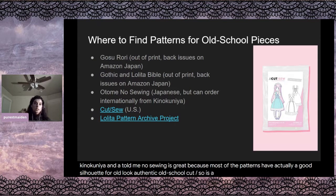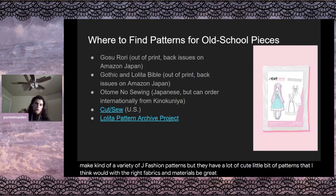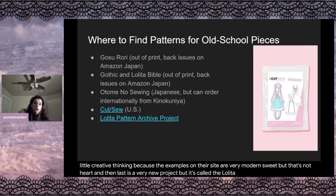Cut/Sew is a US-based company. They make Lolita, a variety of J-fashion patterns, but they have a lot of cute Lolita patterns that I think would, with the right fabrics and materials, be great for old school. You might have to do a little creative thinking because the examples on their site are very modern sweet, but that's not hard. And then last is a very new project, called the Lolita Pattern Archive Project.